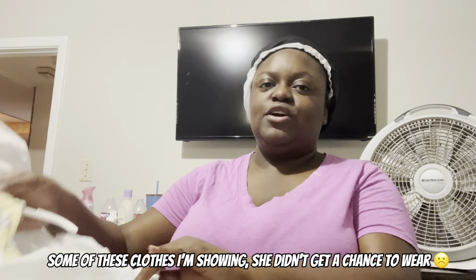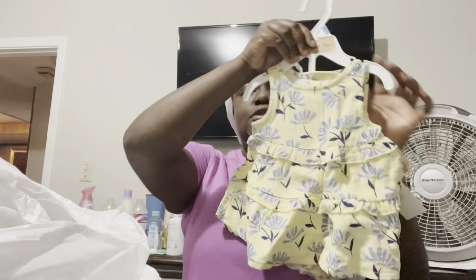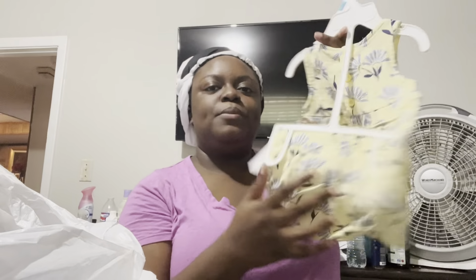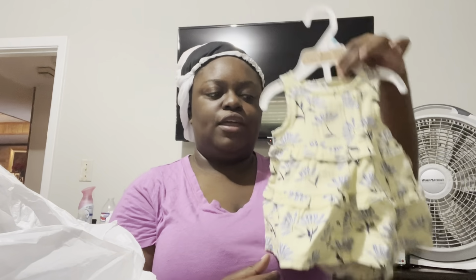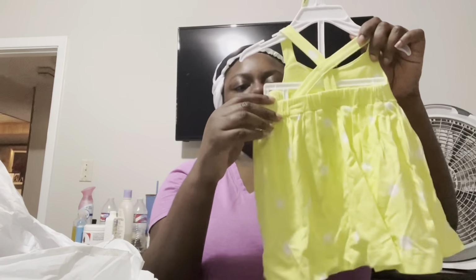I also want to show you guys what my mom picked up for my baby. She got this from Belk, and so she got this little two-piece outfit that I will be packing. All of this I will be packing for the trip. She also got her this Adidas little romper, so cute. She also got her this little dress, with the little matching bottoms as well.